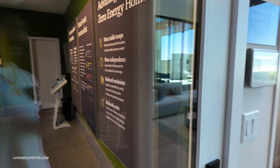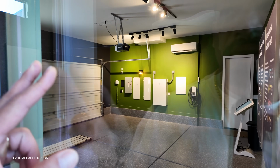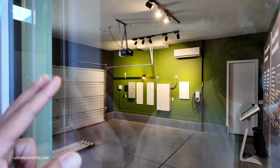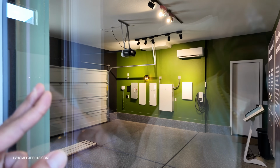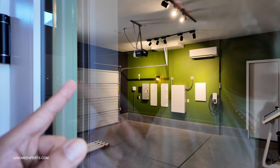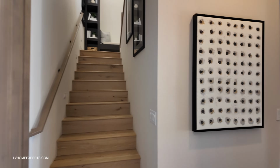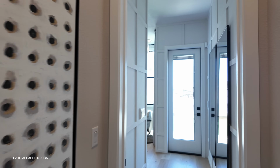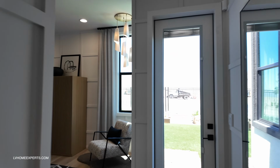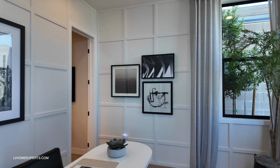There's your two-car garage. You have two options for your system for energy efficiency, which I think is called the zero energy home. There's two plans. Again, we'll go over that in a later video as far as construction build. What do we got here? We got 10-foot ceilings. This is an office, but technically a bedroom.